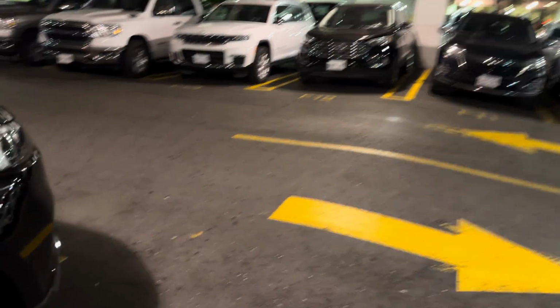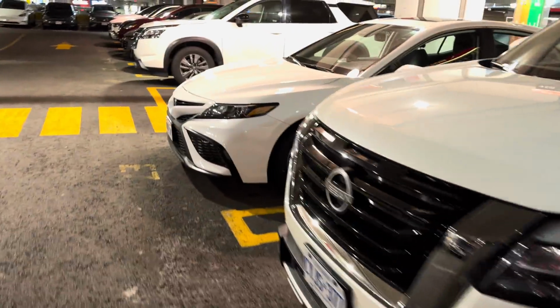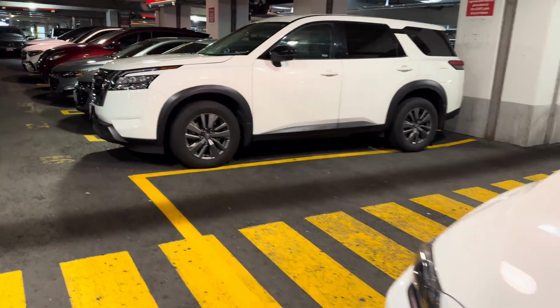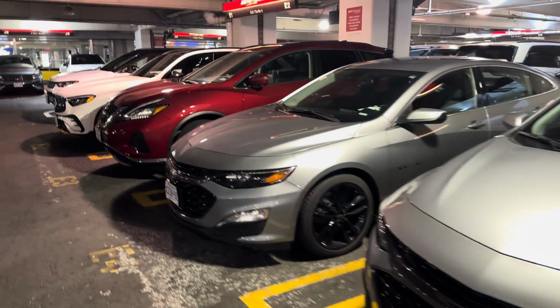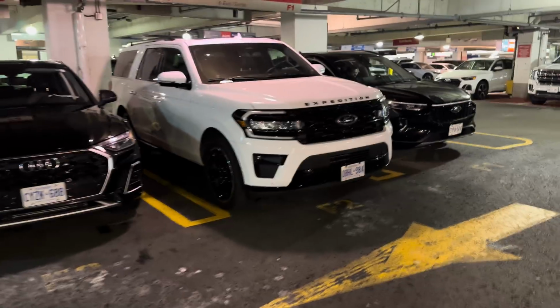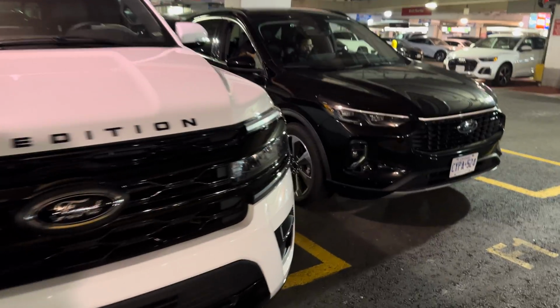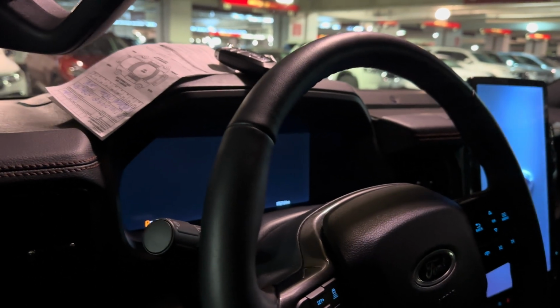Did we already? No, I don't think we did this second half here. Sorry guys, I get wandering, I forget where I've been. And oh, there's an Expedition, it's kind of nice. Oh, this has got a blackout trim. Fairly new license plates, is it? This is probably locked, yeah. Oh, no, it's not. 17,000, so about 10,000 miles on it, guys.